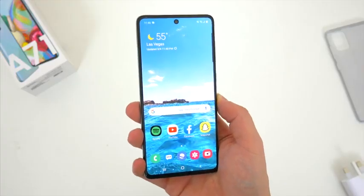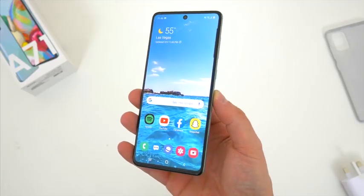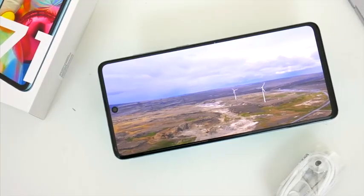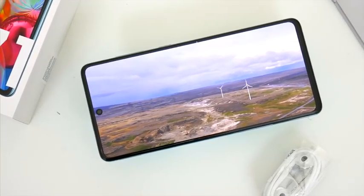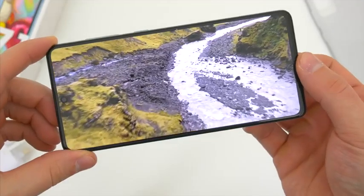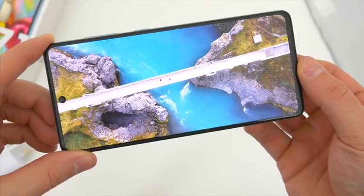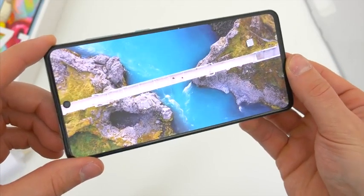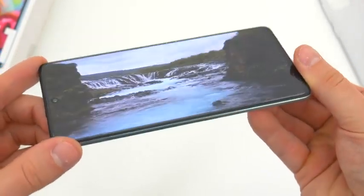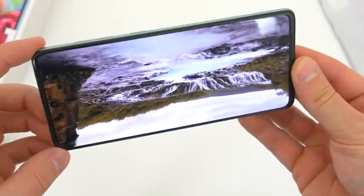So now that we've talked about what really sets this phone apart, let's talk about all of the other stuff. The 6.7-inch display on the A71 is fantastic. It's what impressed me on the A50 and A70 last year, and I think it's the thing that's going to impress anyone else who hasn't seen an A-series phone in person yet. The AMOLED panel is bold and bright, and it's probably my favorite thing about using this phone in general.